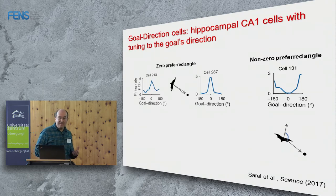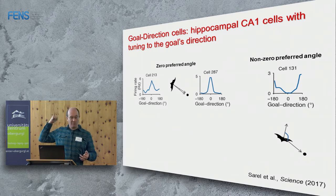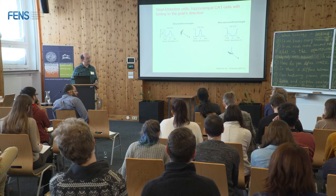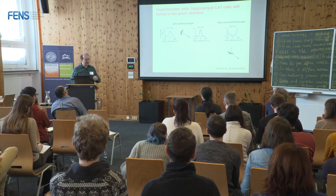And surprisingly enough, I did find a lot of neurons that encoded this variable. Here are a few examples. These two neurons show firing rate versus the goal direction angle, and you see they're clearly tuned to goal direction angle zero in this case. This is a neuron that's also tuned to goal direction, but not zero, actually 180, so it's where I came from rather than where I'm going. It is also dependent on distance, I'll show you that in a second.